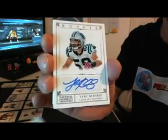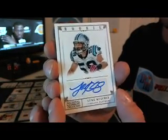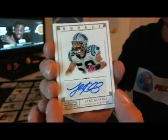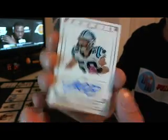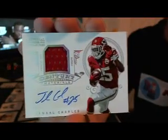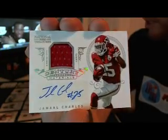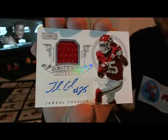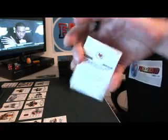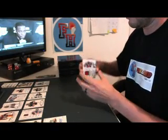Another rookie. Rookie of the year, Luke Kuechly, for the Panthers. 94 of 99 on the Kuechly. Another sideways card. Jamal Charles for the Chiefs. Autographed jersey, dropping loads. Chiefs are the first team to 3 hits. Jamal Charles, 17 out of 25.